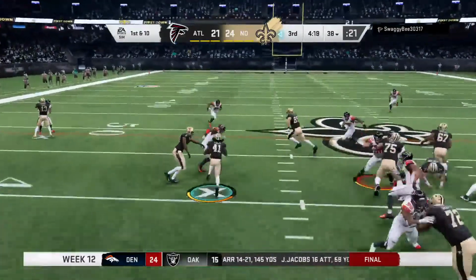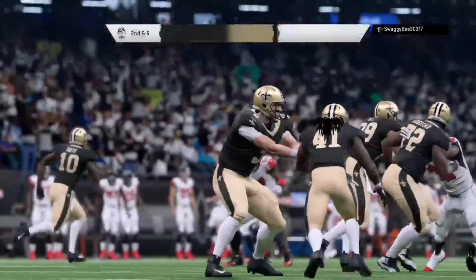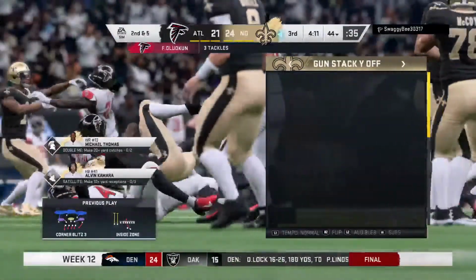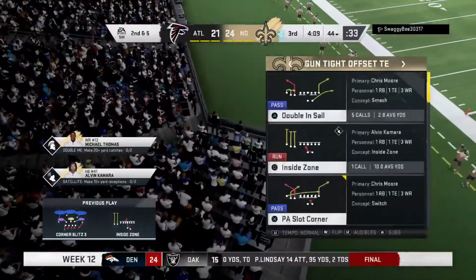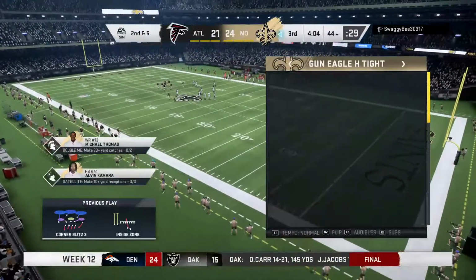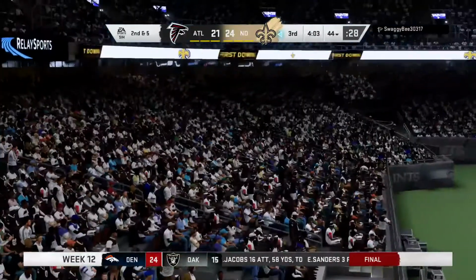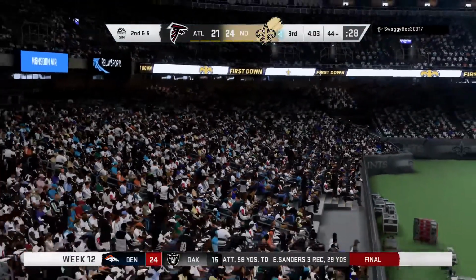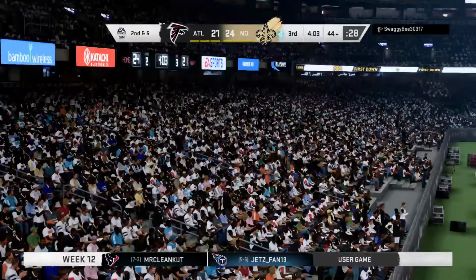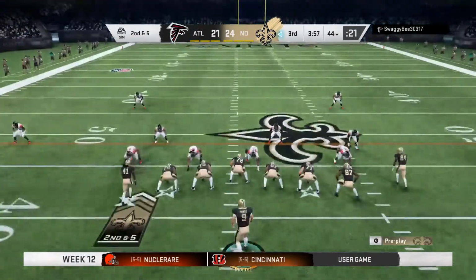From the gun, it's a run for Kamara. Foyesade Oluwakan made the tackle there from his safety position. I call that play a success. A nice inside run sets up a very manageable second down, a very solid gain on that play. The first down run got 5. Here's 2nd and 5.